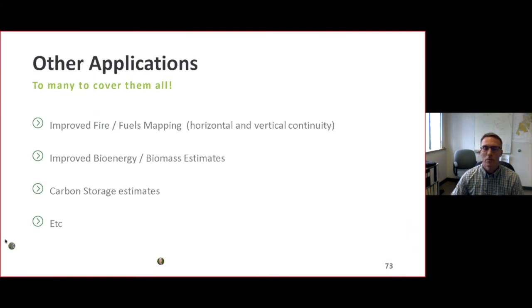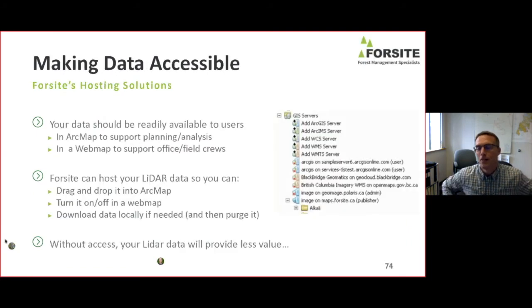Other applications, I'm going to run out of time, so I'm just going to fire them off. Things like improved fire and fuel mapping, understanding horizontal and vertical complexity of fuels can be supported with LiDAR. Improved bioenergy and biomass estimates, and things like carbon storage are directly linked to biomass estimates. So all of these things just get better with increased information and data.